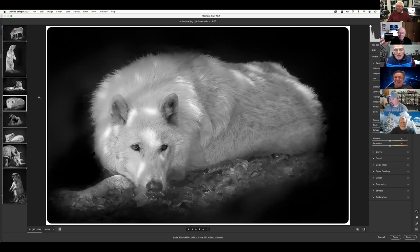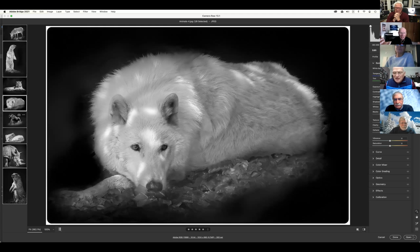This is a white wolf that I took a picture of at the San Diego Zoo. And you can't really tell, but he's sleeping on a bed of ice. It was a hot day. So the zoo puts that out for the animal? Yeah. It did. To cool them.